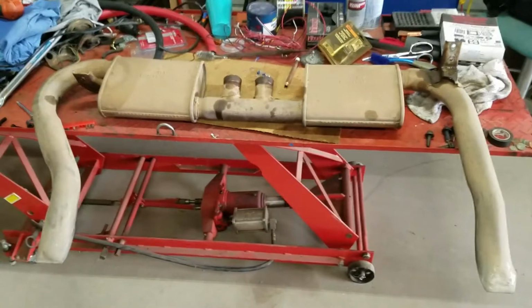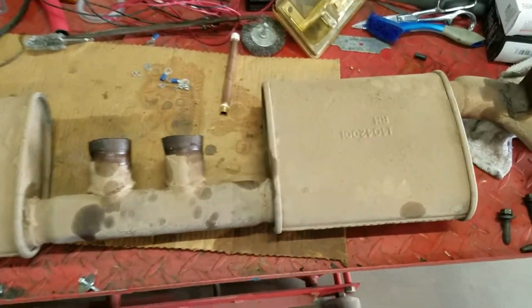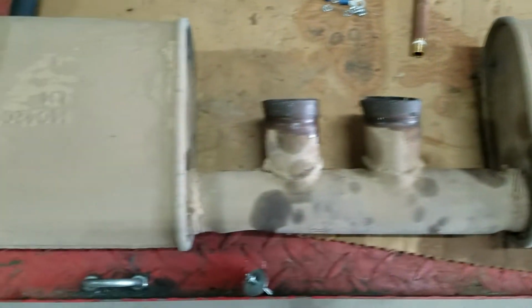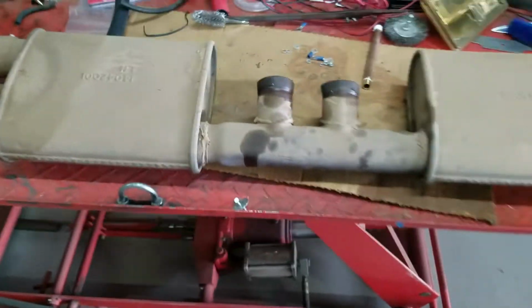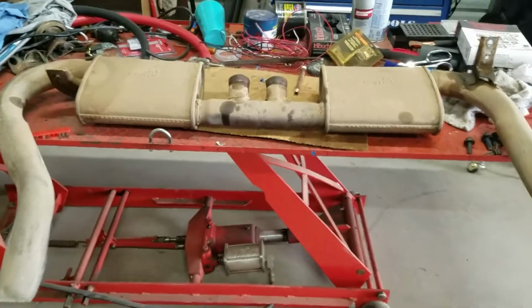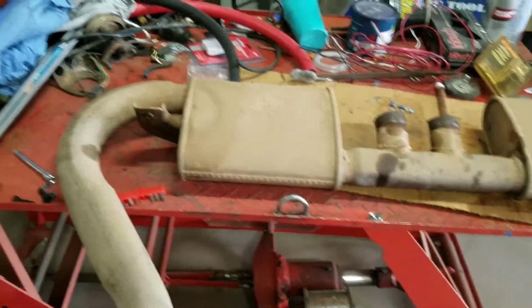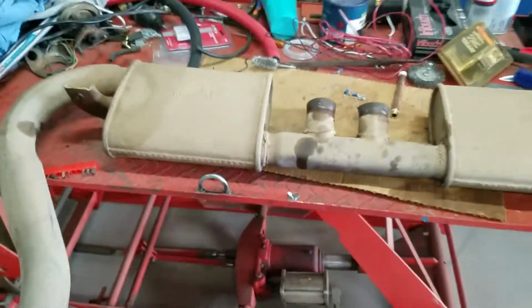Oh, I got them down here off the car onto the bench here, and if you'll look, there's a part number there. RH stands for right hand, and another part number, and the left hand. So this is the stock mufflers that came with that car. So the 66,000 miles is probably accurate. And this thing's not rusted out. Nothing's got big holes in it other than what I'm putting in it.